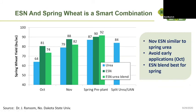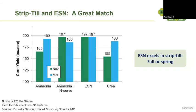Okay, let's look at another example. This is a strip till study. This is done in Northeast Missouri, and these soils are particularly problematic because they're clay pan soils, and a little bit of precipitation causes pretty large denitrification losses because they tend to pond. And in this case, we have ammonia, ammonia with N-serve, ESN, and urea, and these are all strip till applications, comparing a November application versus March application in the spring before planting.